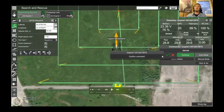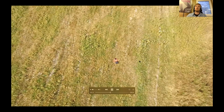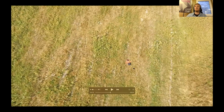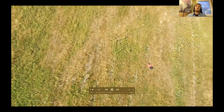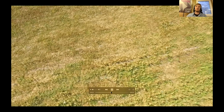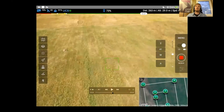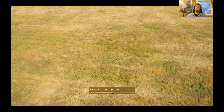And now after you've marked this, if you want to continue the mission, you can press continue. Or alternatively, of course, you could press return home to return the drone home, or perhaps land it in manual mode, whichever you prefer, depending on the situation. Okay, so now you can see that the drone is continuing on the mission. So basically it's going to continue on the path. Okay, let's skip maybe to the next part.